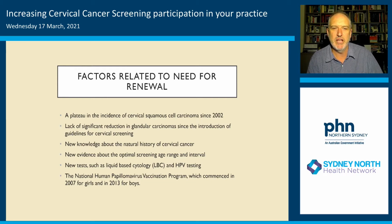And of course the national vaccination program started in 2007 for girls and 2013 for boys, and currently runs at about 90%. We are one of the highest vaccinated groups in the world when it comes to the cervical cancer vaccine. You're probably aware that the original vaccine was Gardasil, and in 2018 we introduced Gardasil 9, and I'll talk about that a little bit later in the talk.